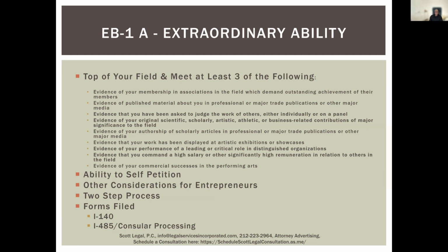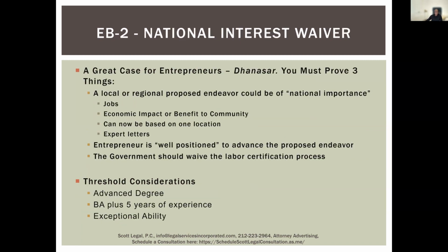So the objective part of the process is filing an I-140. The I-140 shows that you've actually met at least 3 of the criteria listed above, and then the I-485 or consular processing, depending on whether you're in the United States. And one other thing to point out: when you are in the United States and you're permitted to file the I-485 petition, you can file for work and travel authorization as well, which is quite beneficial because the work authorization can sometimes be approved in 3 to 6 months, and the travel authorization takes a little longer, but up to a year.